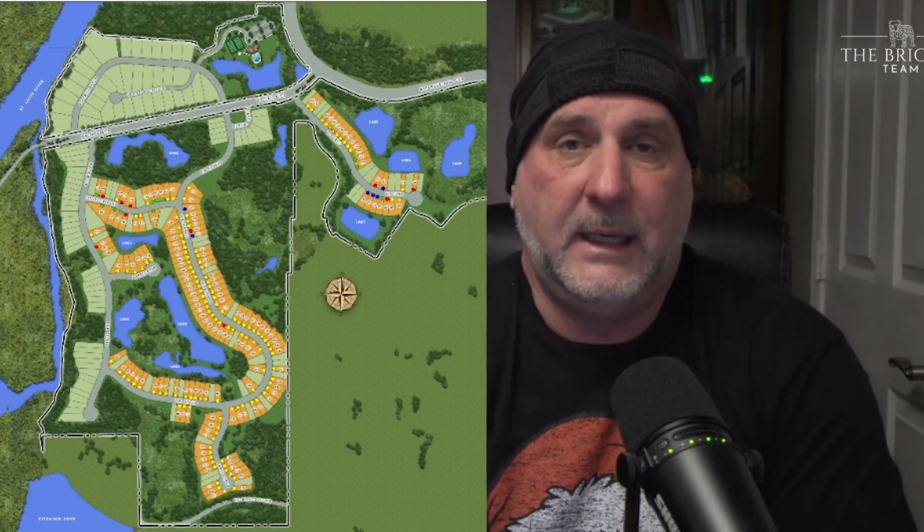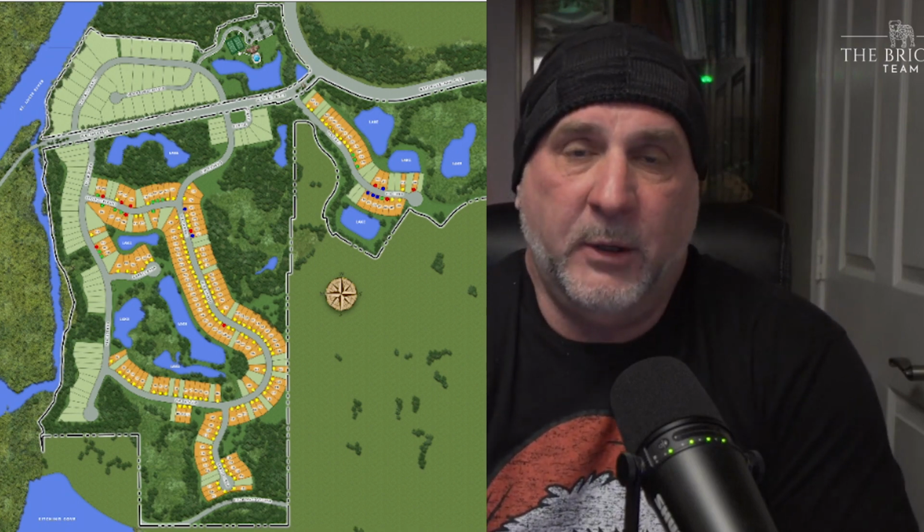Now, moving outside of Tradition along the Saint Lucie River, one of my favorite places to go fishing is Rivella by Coulter Homes. This is a beautiful gated community right in the center of Port St. Lucie, next to the botanical gardens, as you can see here on the map. The community has a remodeled clubhouse with gym, pool, and tennis courts.